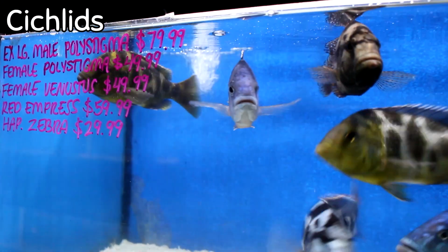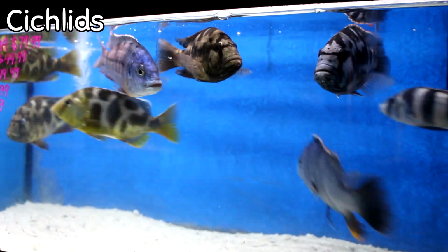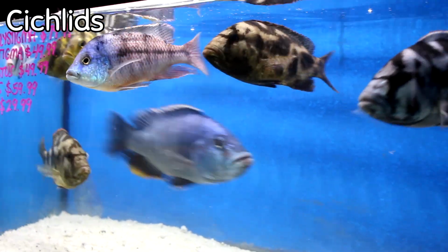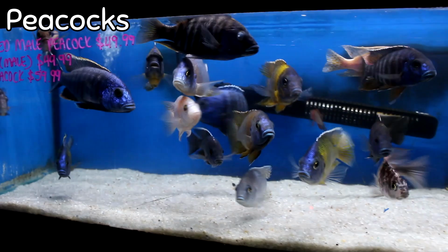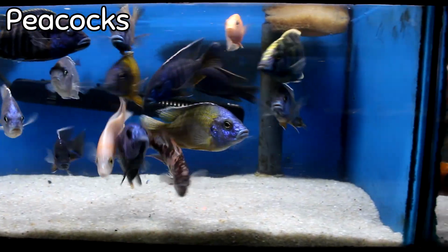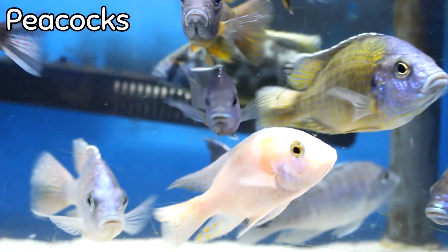More in the large cichlid variety just came in this week. Polystigmas, venustus, empress, zebras, all really, really cool African cichlids. Where would any cichlid video be without showing some peacocks? And all of these guys seem to want or like the camera anyway. They're all approaching, they all look great, lots of different color morphs here.